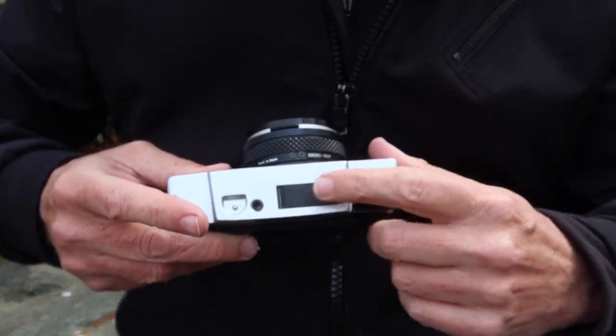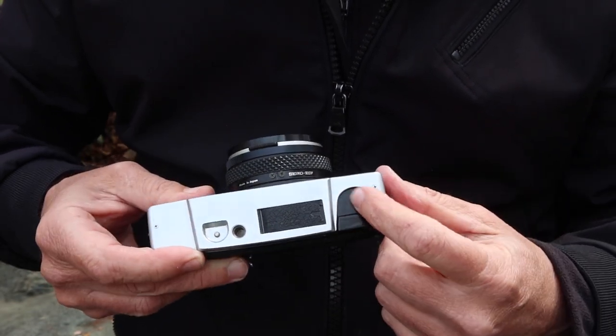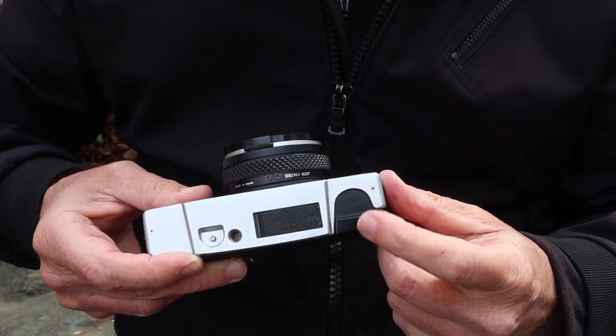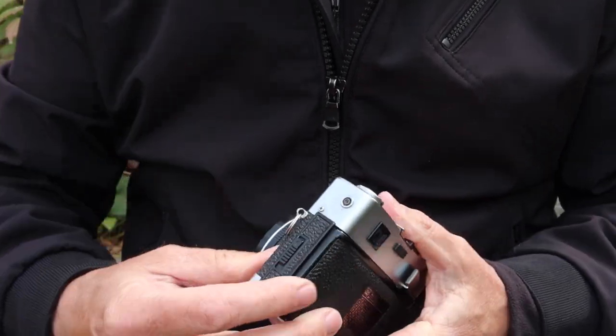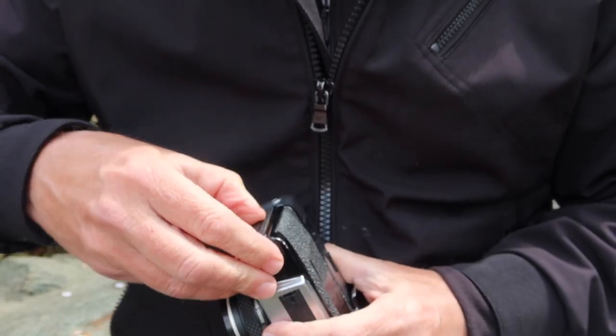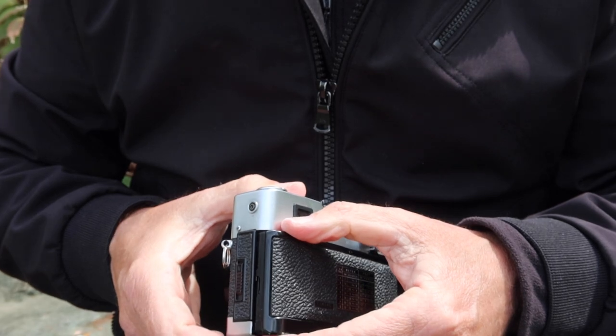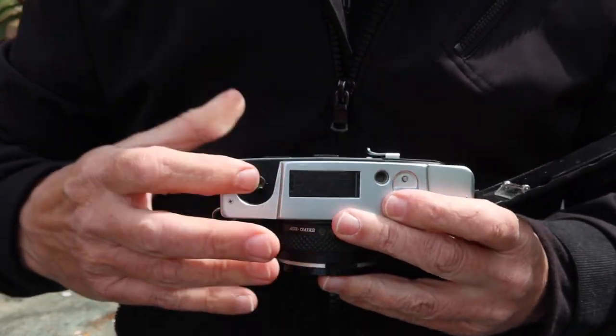This is pretty much the identical battery cover that you find on the Yashica GX. And over here, we have a cutout in the bottom cover which makes it easier to load the film. There's a film door here. The latch is located on the side here, and you pull it downward. I was pushing it upward, but you have to pull it downward to open the film door. And you can see the cutout here.